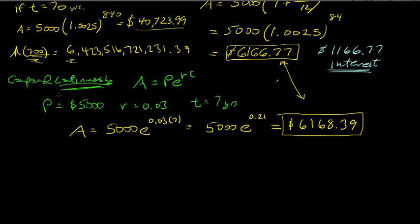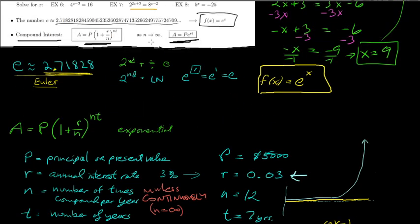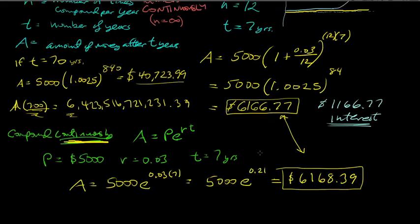So yes, compounding continuously sounds like you should make a lot more money, but you make very little more than compounding monthly or daily, for example. Daily would be somewhere in between these. You're talking about pennies or maybe a few bucks. So effectively, changing to compound continuously doesn't give you that much more money.